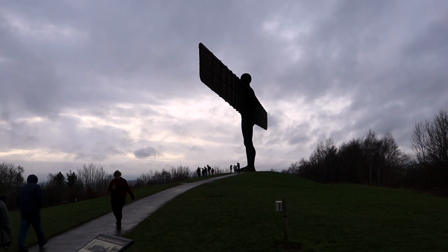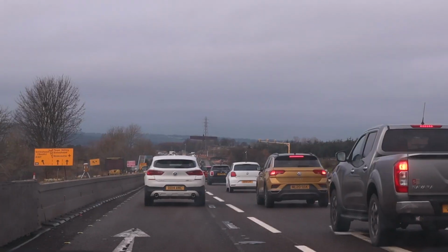So a quick 5-minute stop is all that's needed here, just to get out and have a quick walk around. But now we're going to make our way into Newcastle, aren't we? Yes, we are. Let's go. It's freezing.